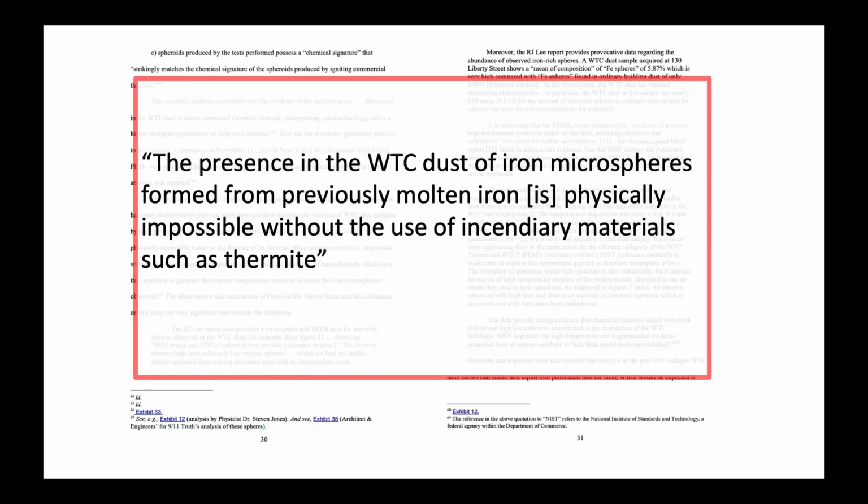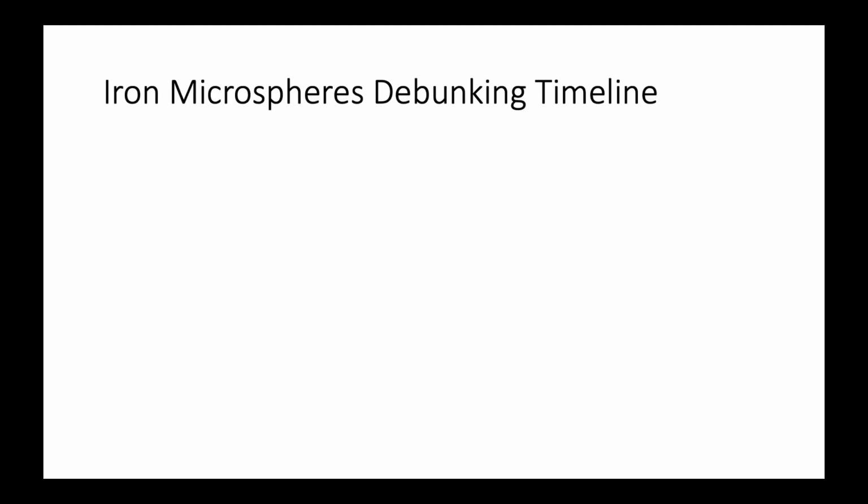This is a very simple argument, and it would be very compelling if it was true, if it was correct, but it's not. There's many, many ways of making iron microspheres. I've made microspheres myself about 10 different ways. But let's take a step back. I am hardly the first person to address this topic. Let's have a look at the long history of debunking 9/11 microspheres.